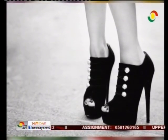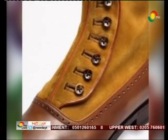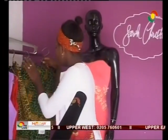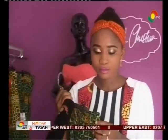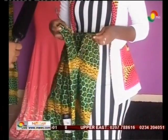One interesting bit is the use of fabric in covering up buttons to design not only dresses but shoes and bags. Sarah Christian, a fashion designer, tells us how important buttons have become in making a simple dress look more attractive. It's not just for decorative purposes. Now we have them just being accessories as the neckline.